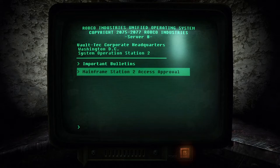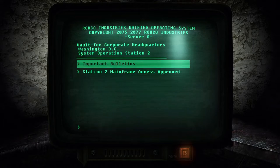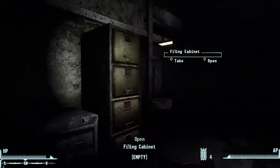Mainframe station 2 access approval. Access approved.